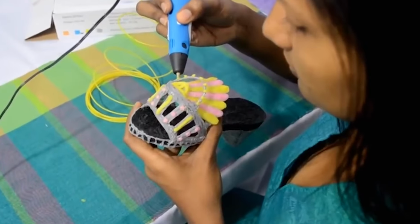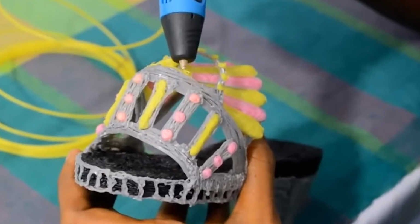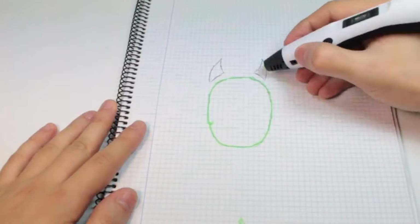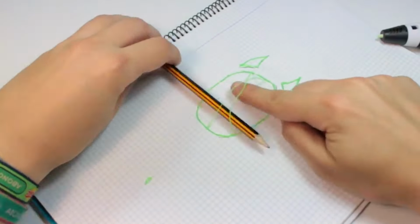Many creators have turned this pen into a hobby, creating elaborate sculptures, miniature cities, or even custom gifts for loved ones. The beauty of the pen is that you can personalize nearly any object, making it the perfect gift-giving tool.